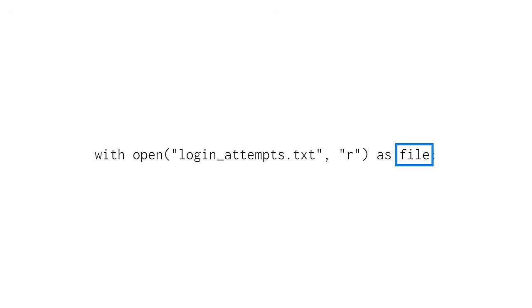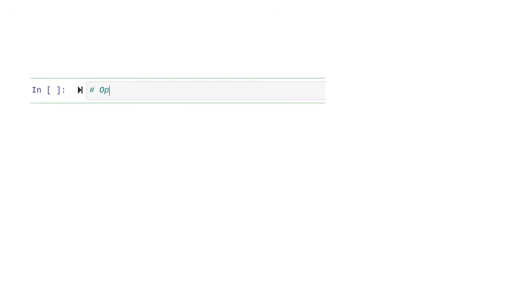Finally, file is a variable that contains the file information as long as we're inside the with statement. Like with other types of statements, we end our with statement with a colon. The code that comes after the colon will tell Python what to do with the content of the file. Let's go into Python and use what we learned. We're ready to open a text file in Python. Now, we'll type our with statement.